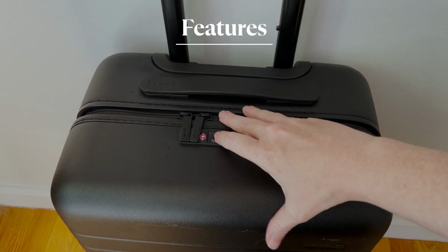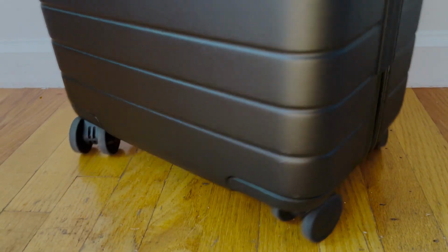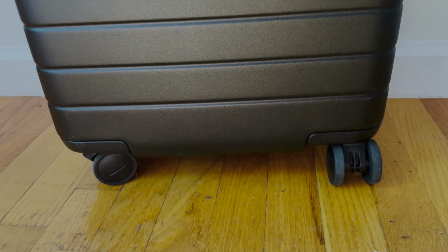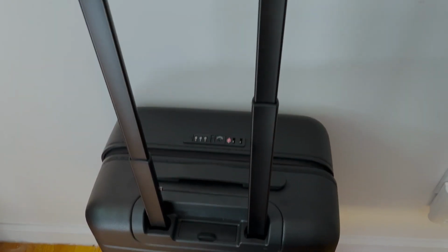The bag comes with a TSA-approved combination lock, as well as YKK zippers and Hinomoto wheels, arguably the highest quality wheels in the luggage industry, and made with ball bearings to ensure an ultra-smooth ride. The handle can be extended to multiple heights and comes in and out smoothly without getting jammed.